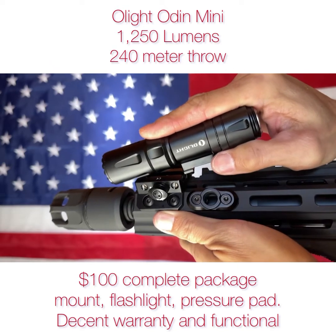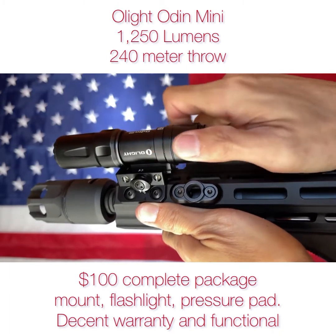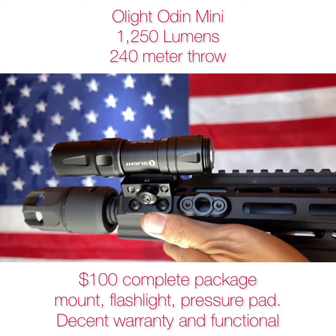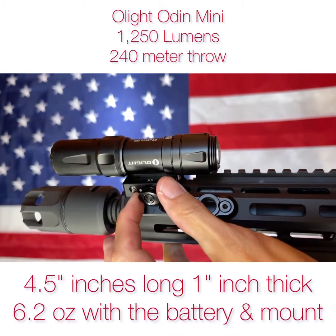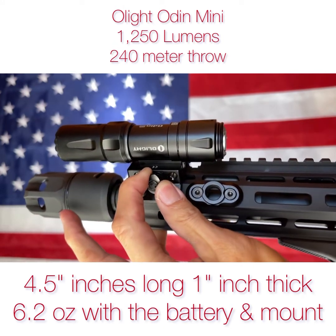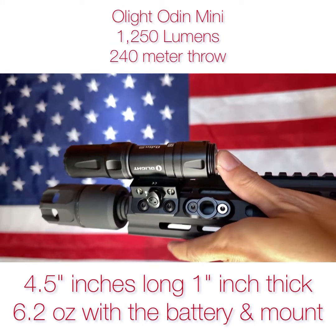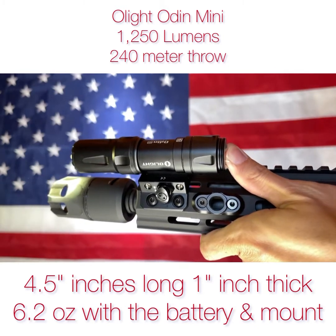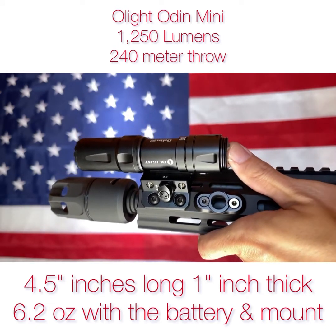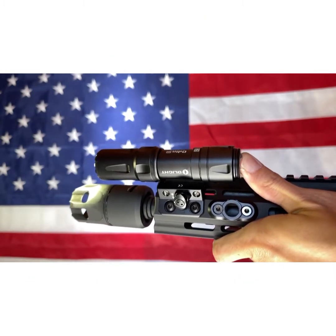I really like that it takes Surefire Scout mounts, so your Arisaka mounts, your Magpul mounts will all work for this. It has 1250 lumens at the tap, and it throws 240 meters, which I think is quite impressive for such a lightweight and compact flashlight. It had all the features that I was looking for in a flashlight, and I'm not breaching doors or bashing my flashlight onto brick walls, so while I do believe this flashlight is pretty durable, it isn't the most durable, like a Cloud Defensive or Surefire. So it's just a really good flashlight for the price. The entire flashlight system was only $100.